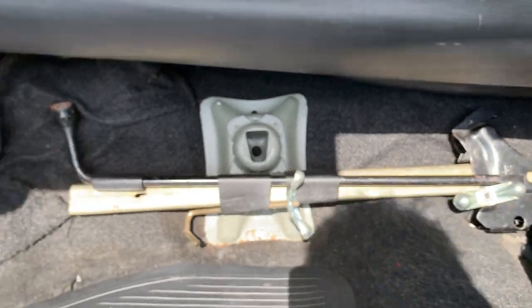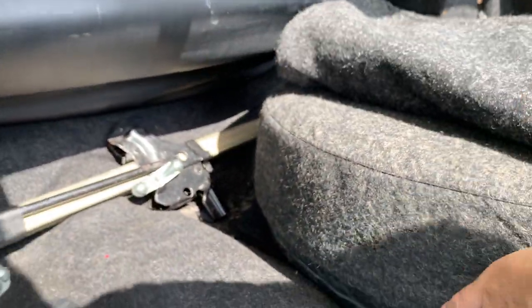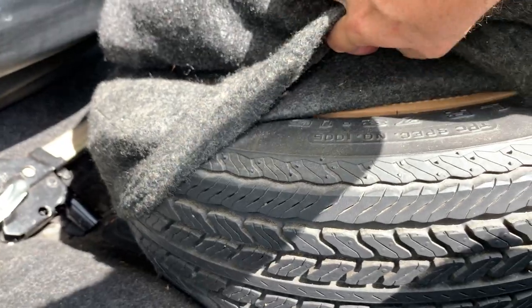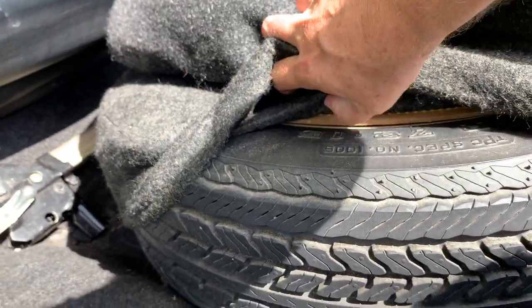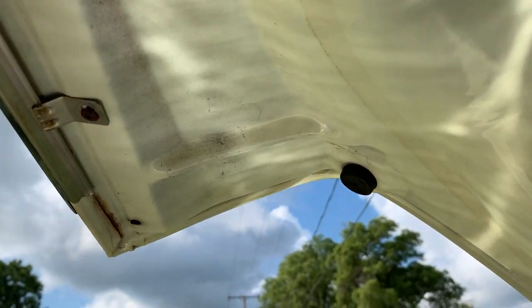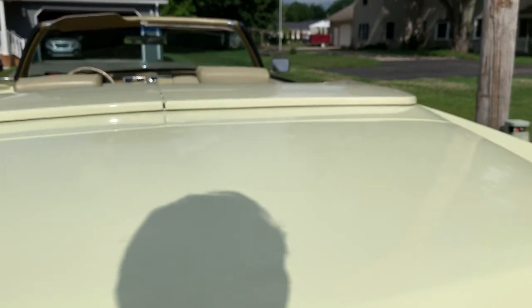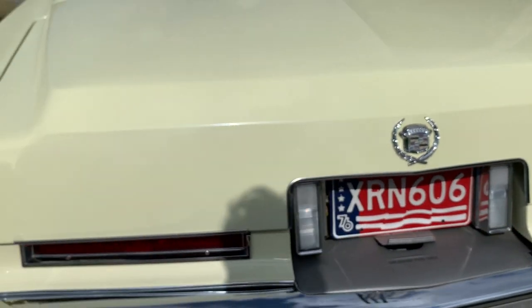Factory carpet kit, jack, tool, spare, and the factory mat in place. Old original LR7815. Trunk light, the lumens. Deck lid edge is very solid. I know that's hard to see in the sunlight. Original stickers present. Power trunk pull down operational.